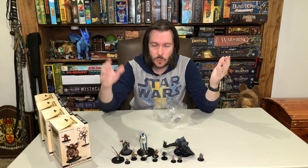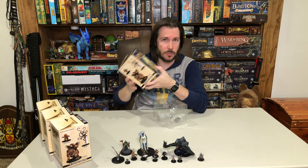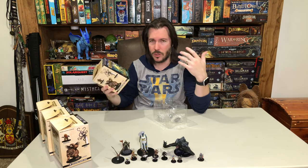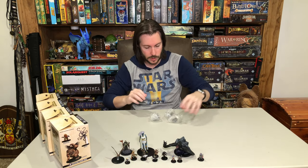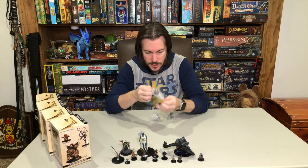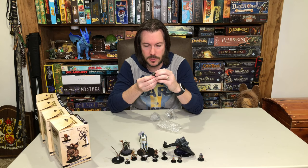And again, these are so reusable. Obviously they're designed for the Legendary Adventures, for the Pathfinder stuff, but you don't have to use them for that if you don't want to. You can use these sculpts for anything you want. They're all completely reusable, and they are amazing. Looks like we still have no dupes. This is awesome, and we're four boxes in.